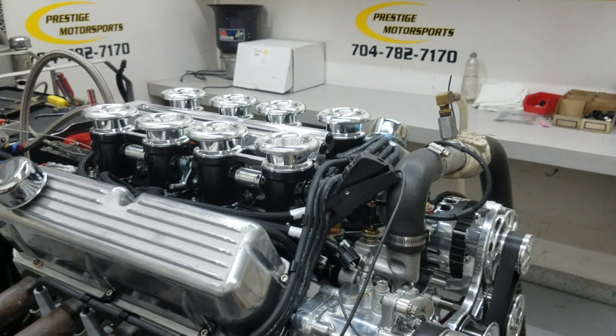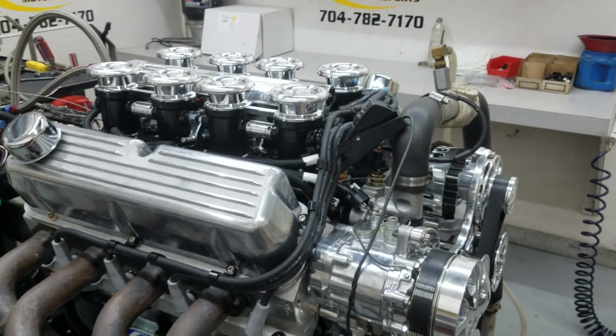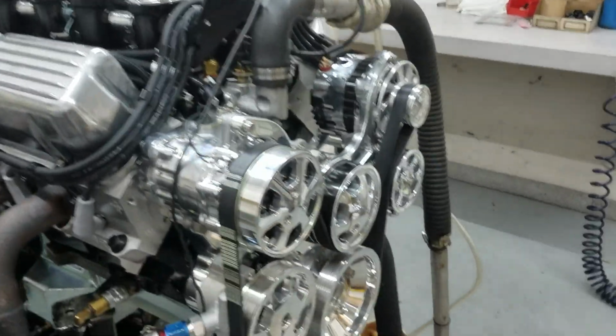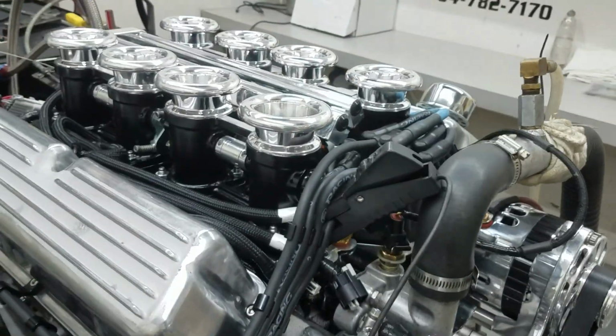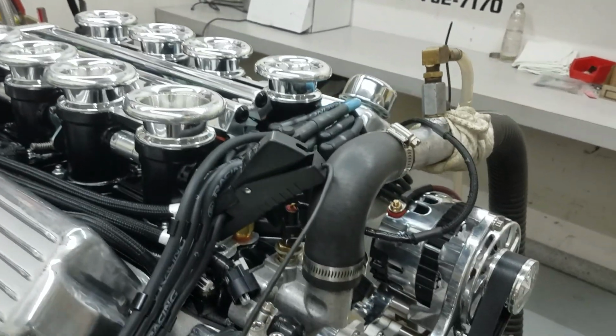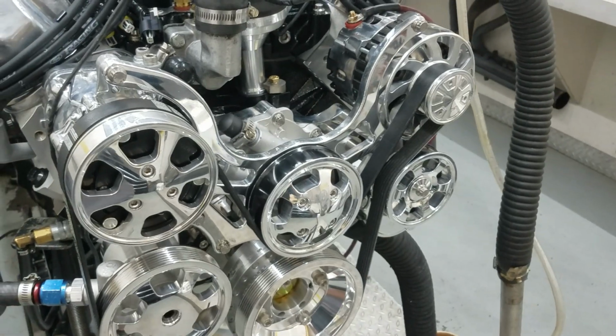Alrighty, this is for a car shop, Candy Shop Creations, for their customer. Just got done running it. Give you a description. It's a combination. It's got AFR cylinder heads on it. Obviously it's Borla. It's got all blacked out throttle bodies, manifold, really beautiful. Obviously a beautiful Billet Specialties front end.